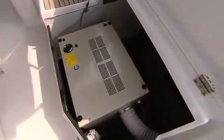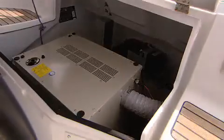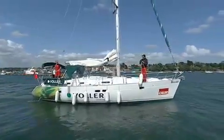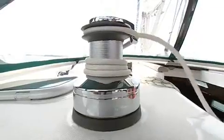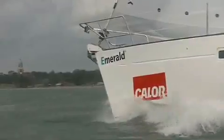The Voller Emerald fuel cell works with the batteries to supply the boat's average consumption of electricity, unlike a generator, which is constantly reacting to every small change in consumption and in some cases oversupplying. This example shows how the fuel cell has applications in many different environments, where you could be away from a grid for a considerable amount of time.